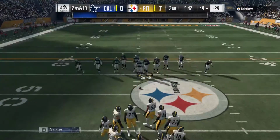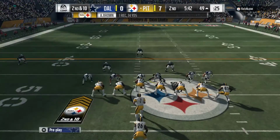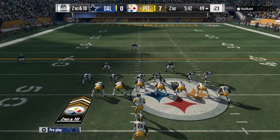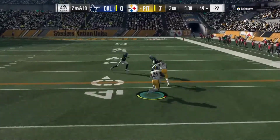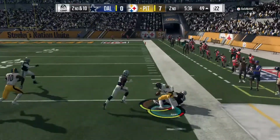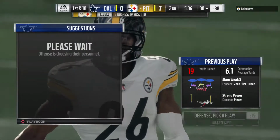Unable to connect on the first down pass play. Now it's second down. Roethlisberger with a give to Bell. Room here to run. That good for 19 and a first down.